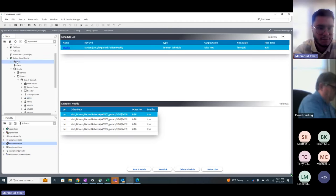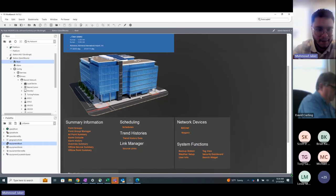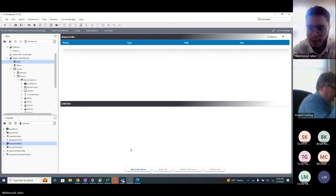I'll go back to the homepage and demo our JCI Link Manager. So very similar to the JCI Schedule Manager, a source link is chosen and then links are created for you with a pop-up window, which I'll show. This is very beneficial for data sharing across the station, where sometimes an outdoor air temperature of an air handler can be shared with other pieces of equipment. Maybe you have multiple air handlers in the station, and that outdoor air temperature can be shared amongst all the other air handlers in that station. And there are other examples where this is really beneficial.